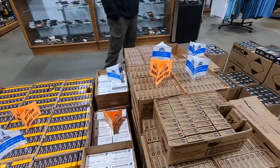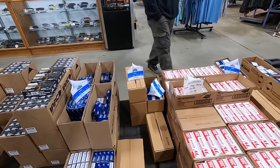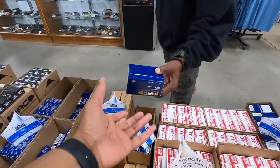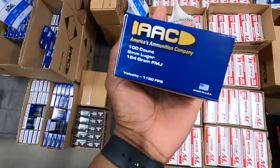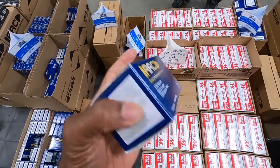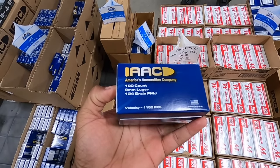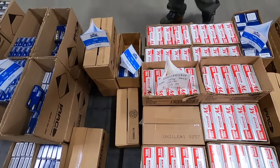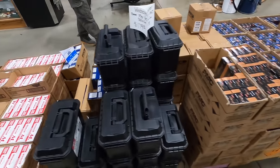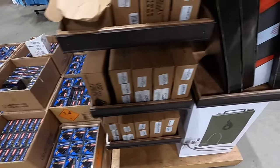All right, let's see. Here goes some more. No, that's the supersonic. I want to show y'all some different. Grab that AAC for me. I want them to see that. This is the one from yesterday. So this is the AAC 100 count 9mm Luger, 124 grain, guys. And this one right here is $26.99. So that's it right there, 140 grain. All right, keep it moving here. So that's the ammo selection right here. We're gonna run into more ammo.